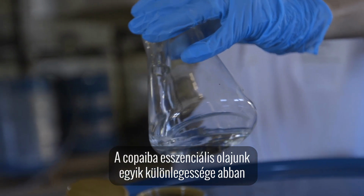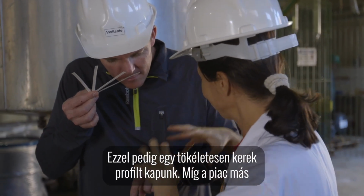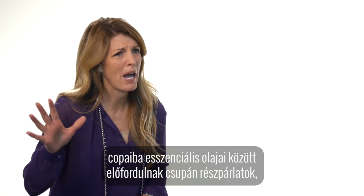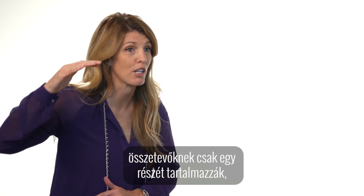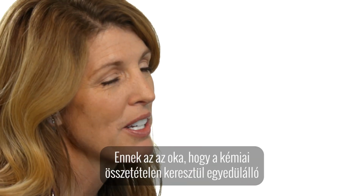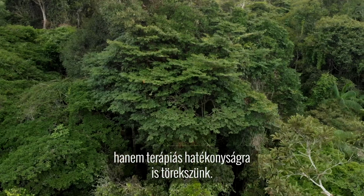One thing that is unique about our copaiba essential oil is that we're using 4 different species from the copaiba trees. This makes a very complete profile, whereas with other copaiba that is offered, it's just simply a fraction, which is just a part of all of the components that are available through the different species. We're using all 4 to create a unique synergy with the chemistry. Not only are we looking for purity, but we're also looking for therapeutic potency.